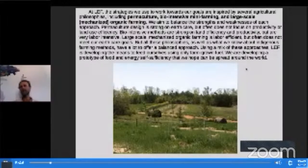So when we do a food focused weekend, we spend largely the whole weekend doing workshops on how to grow food. And my wife drafted some documents for that. And I think this paragraph really summarizes a lot of our approach at Living Energy Farm. So I'll read it. At LEF, the strategies we use to work towards our goals are inspired by several agricultural philosophies, including permaculture, biointensive mini farming, and large scale mechanized organic farming. We aim to balance the strengths and weaknesses of each approach.